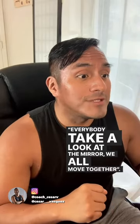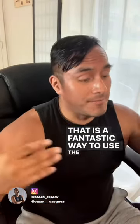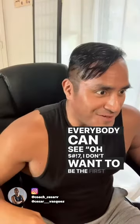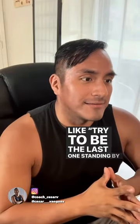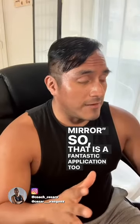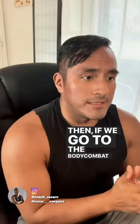We all move together. That is a fantastic way to use the mirrors, because now everybody can see, oh shoot, I don't want to be the first one up. Or you can start to be more playful with your coaching, like, try to be the last one standing by looking at the mirror. That is a fantastic application too, if you feel comfortable using it. Then if we go to the body combat space, it's similar.